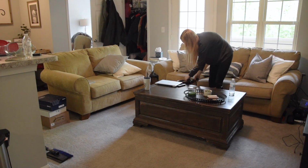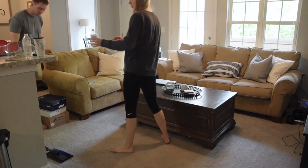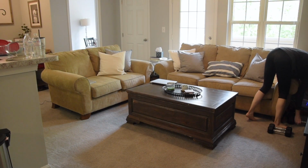So I hope you guys found this really satisfying. That closet that you see open right now that Christian's putting stuff into is my next project. It is a disaster in there. I don't even think the door closes right now. So stay tuned to see that organized next.